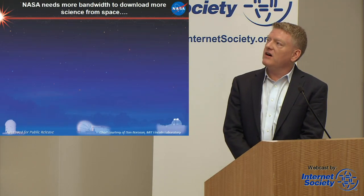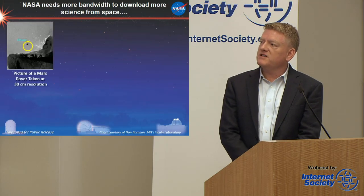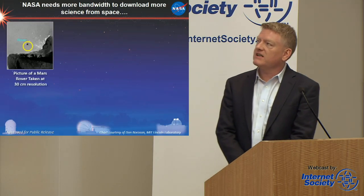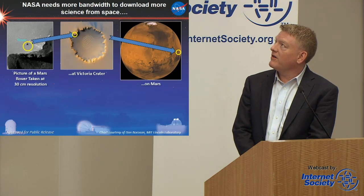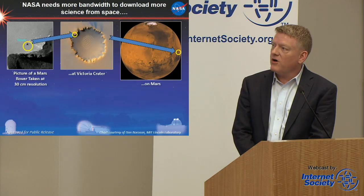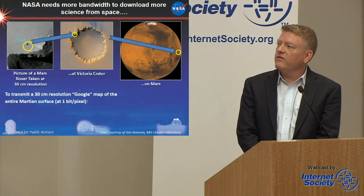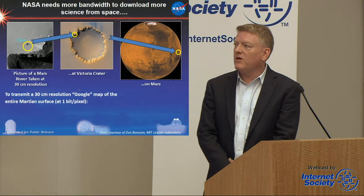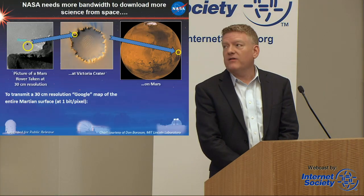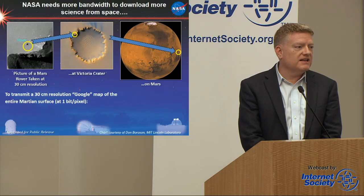So here's a picture of one of our rovers on the surface of Mars taken at 30 centimeter resolution. On the edge of Victoria Crater. And of course, Victoria Crater off to the side here on Mars. And so if we wish to transmit a 30 centimeter resolution Google map of the entire surface of Mars at just 1 bit per pixel, by the way, that's about 10 to the 15 data points.